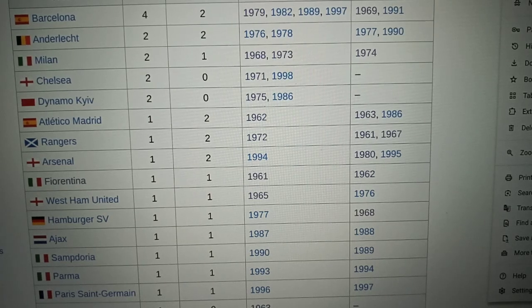As you can see from this graphic, Barcelona won 4 titles and lost 2. Anderlecht had won 2 and lost 2. Milan had won 2 and lost 1. And Leeds and Dinamo Kiev had both won 2. You've got Atletico Madrid, Rangers and Arsenal all being in the final 3 times but winning once and losing twice. And Fiorentina, West Ham, etc. have won 1 and lost 1.